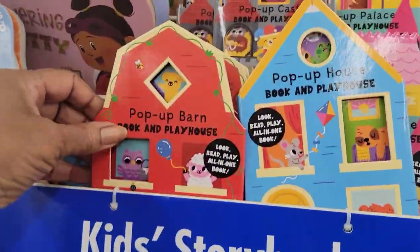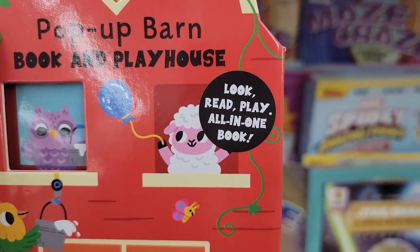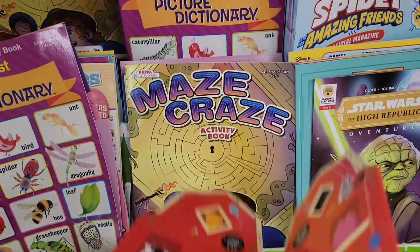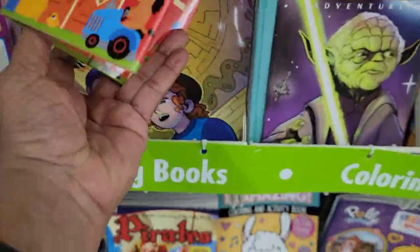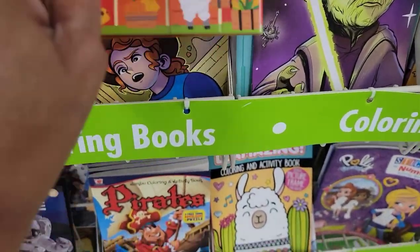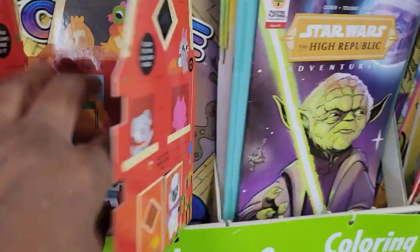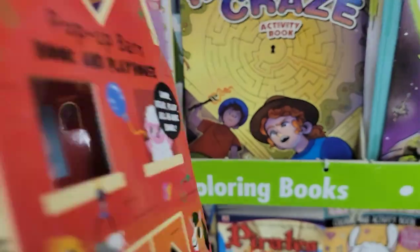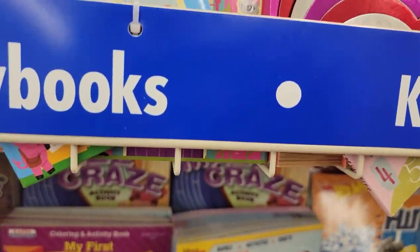Now, check out these cute little books they have for the kids. Pop-up barn, book and playhouse, look, read, play, all in one book. And they open up like this. Let's see if I can get, they open up like this, and then they open up again. You know how stiff the books are. So it opens up like that, and then it opens up again on this side. Sorry, y'all, it's hard trying to do it one-handed. But they have this one, they have this one, and I can't close it.